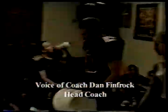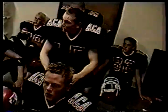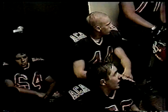Halftime adjustments are so important because if you don't adjust, then the other team's going to beat you, chances are. So you've got to make those adjustments, and that's why it's so important to talk to each of the kids and make sure that we're getting correct information from them, what the kid on the other side is doing to him. And so once we do that, then we can tell the kids what we want them to do.